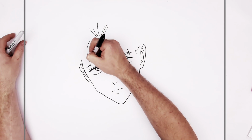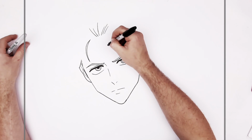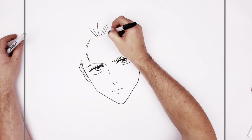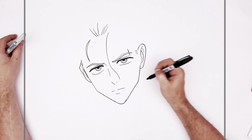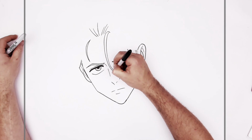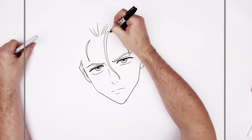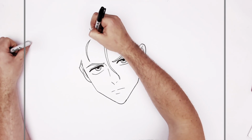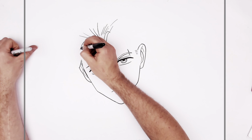And say there's a spike sticking off here. I think there's another one. It's above the inside of his eyebrow, sort of. There. Okay, and then again, more hairline textures going that way. And then some more hair hanging down.